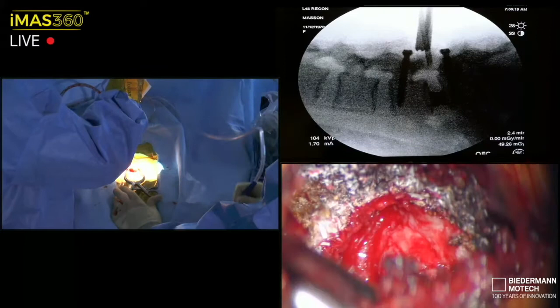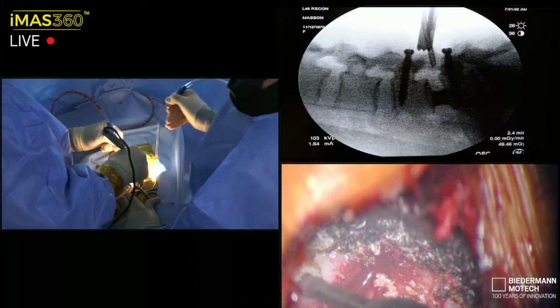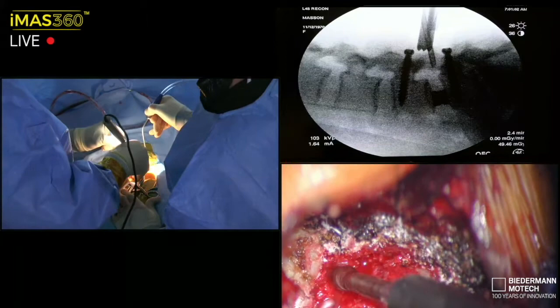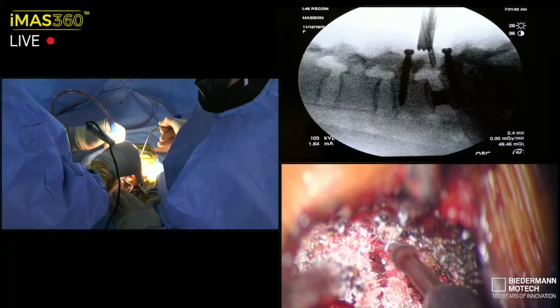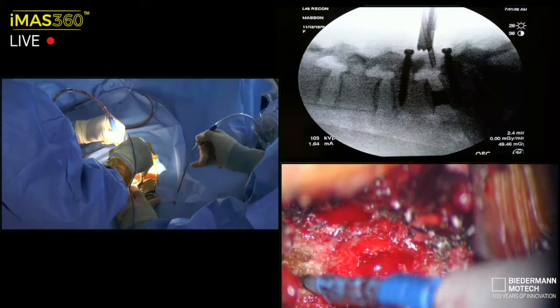All right, so now I'm going to go for a slightly more oblique trajectory of my visualization, knowing that I'm getting down to dura. I'm close. I feel it. I don't see it yet. Just because you don't see it doesn't mean you shouldn't be aware that it's right there. So this high lamina, which is abutting the laminotomy defect, I'm starting to get drill into. Still got some opportunity for soft tissue clearance.